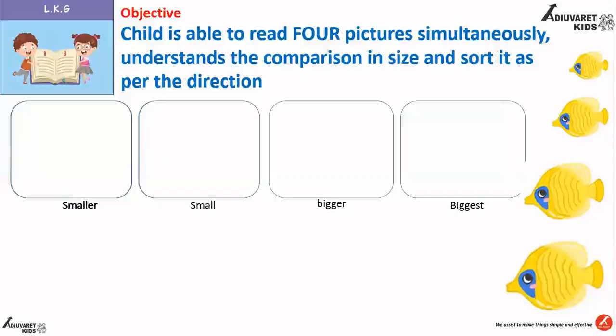So we will start with the smaller fish, then the second box is a small fish, then the next box is a bigger fish, and the last box is the biggest fish. Now we'll be asking the child, and as you know, again I'm repeating, if you look at our cute module, that second U stands for understanding the communication.